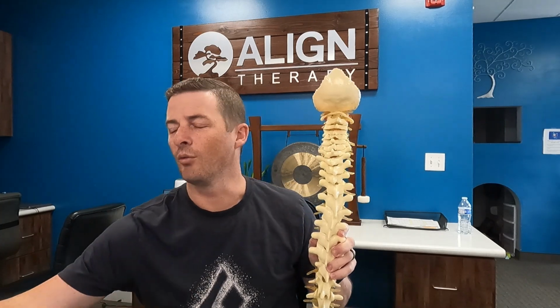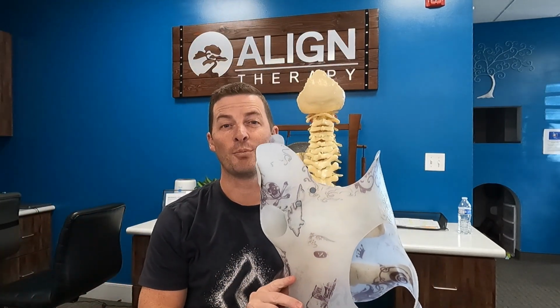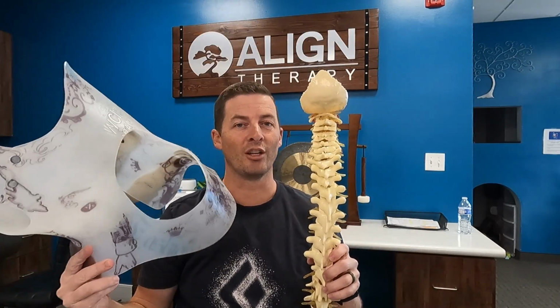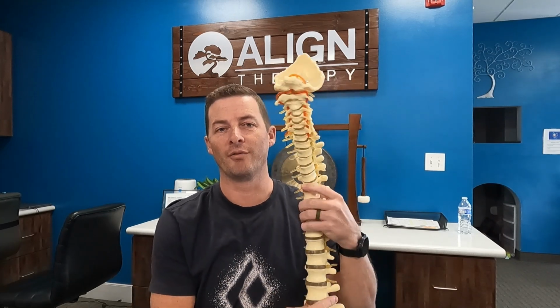We want to get the mobility right at the spine so that when we take that brace and we put it on the spine, it's pushing the spine in a better position and that we get a good in-brace correction. Because that's the metric that is most predictive of brace success: in-brace correction.